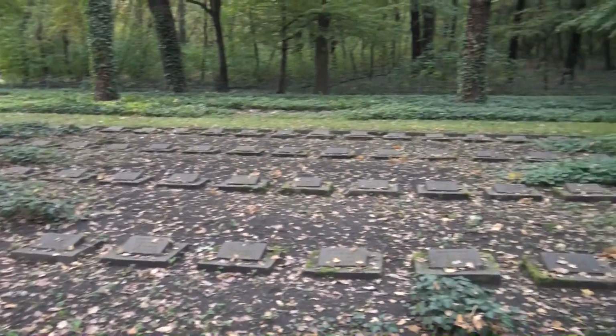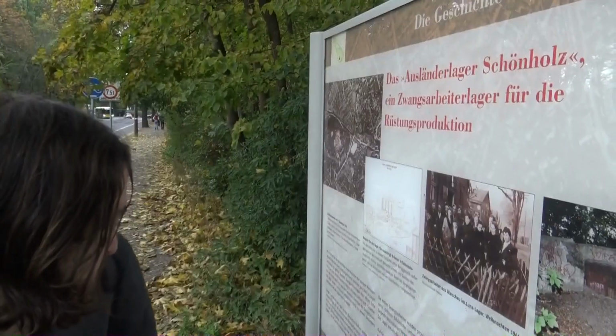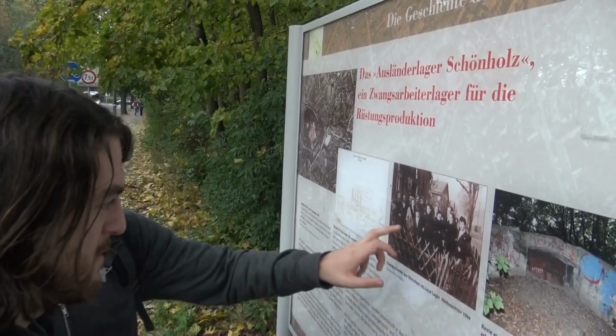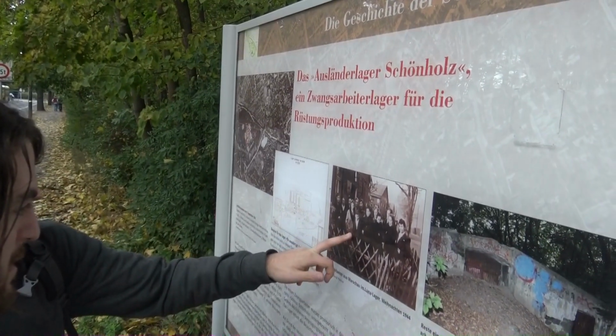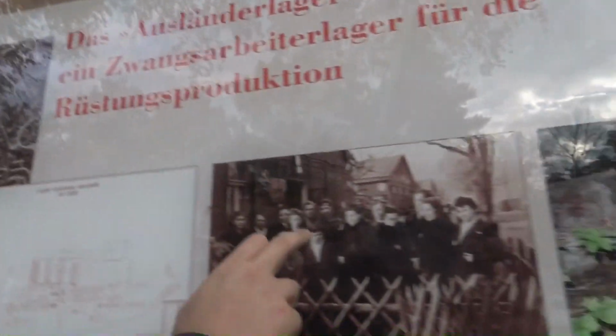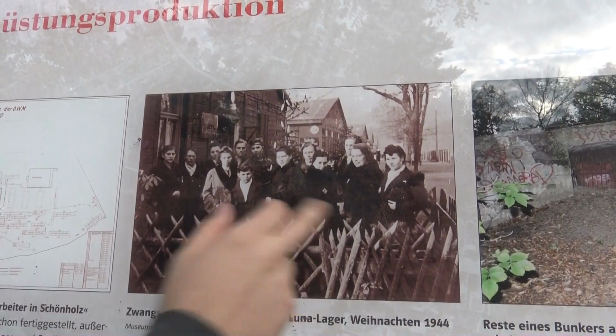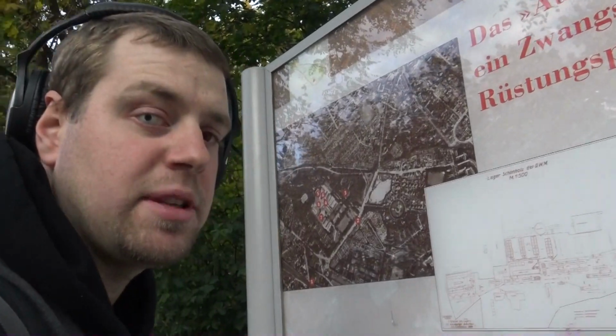Some of them don't even have birthdays, they just have death days. Okay, we got Luna Lager here, and these are the people actually from the camp. Obviously it's not here, but that's some of the Polish people. I wonder how many of these people right here, including this child right here, are in that graveyard that we were just at. How many of these people survived? How many people didn't? Something you got to think about. Kind of creepy, spooky.